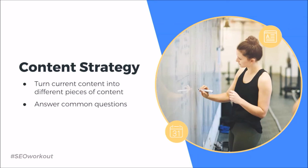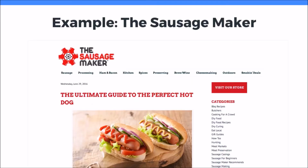And then you can use this larger piece of content to create a whole bunch of smaller types of content that can be used across several channels. Let's go ahead and take a look at an example.